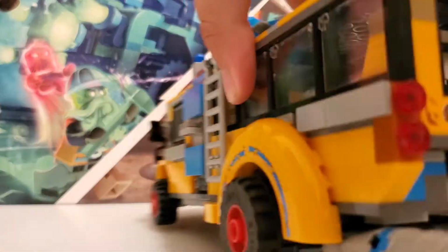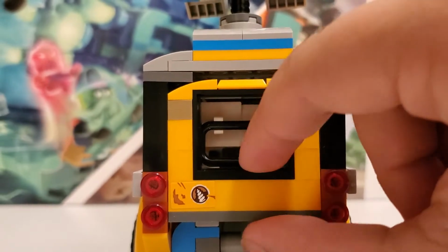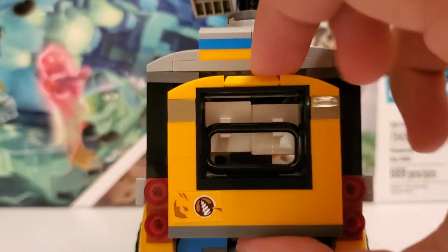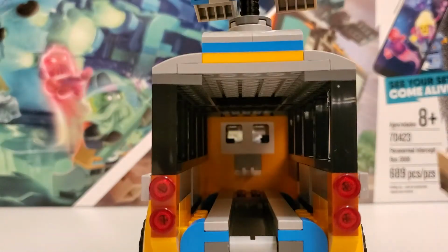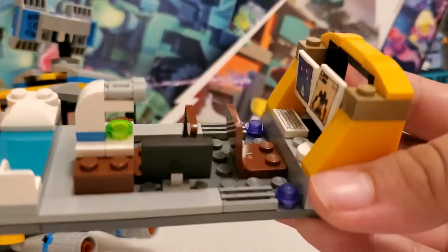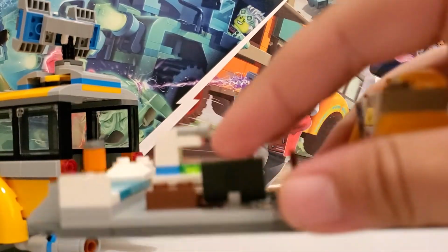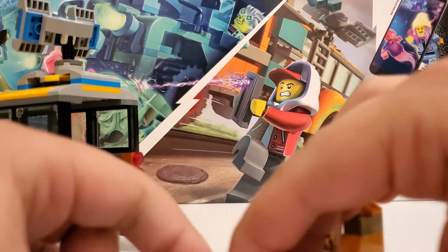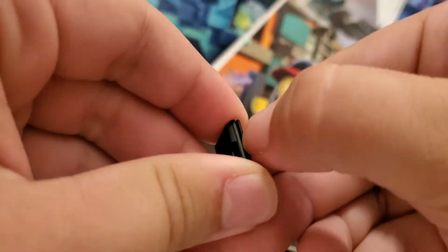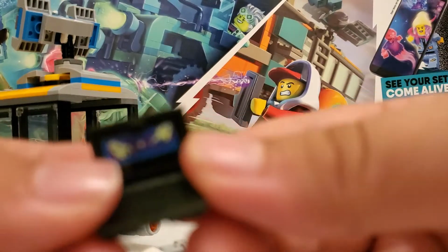So, you go around to the back, you have some thrusters there, which is pretty cool, and there's a little sticker detailing there, and you can pull out this back section and you have a little interior. So that's this. You have some little stickers there, you have a keyboard and a mouse, some seating areas, a laptop right here, which actually has a sticker on the inside. Let's get that open. It's kind of hard to open those, you don't want to break them because these things snap apart pretty easily.